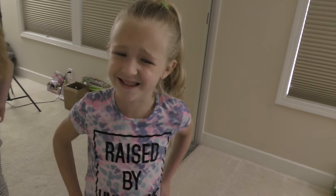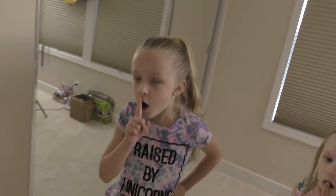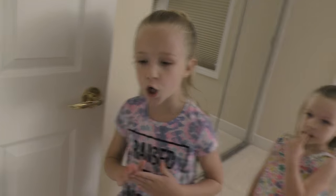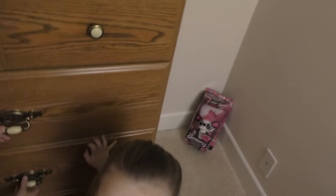Two, because we had six. That's right. And how many have we found? I don't know. Four. Anything in this room? No. Okay, let's go check the other ones. Check in the door. Nope. Do you see anything in those drawers?